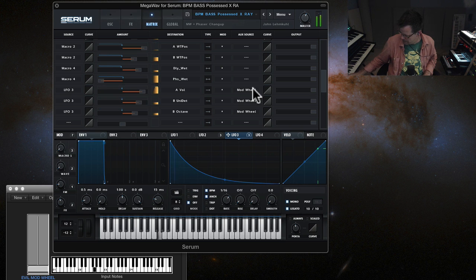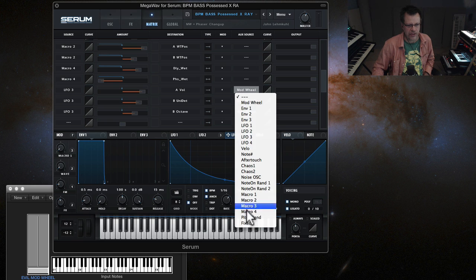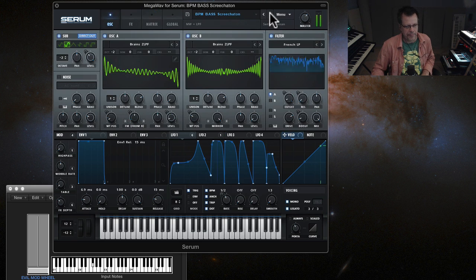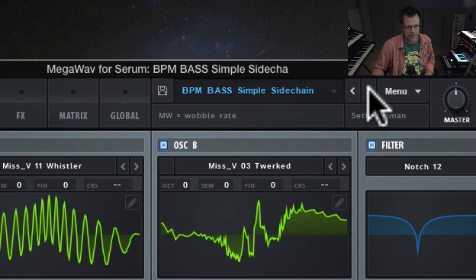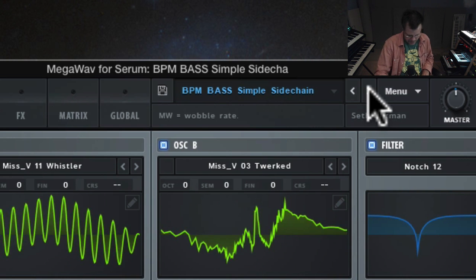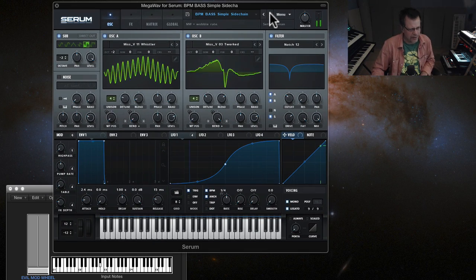So you can see right here, it's going crazy. When I bring the mod wheel back down, okay, that's because of the auxiliary source being set to mod wheel. And you can click here and change it to be all sorts of things. But the sound, it has that sound, man.